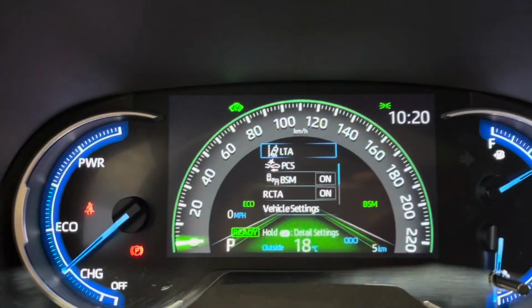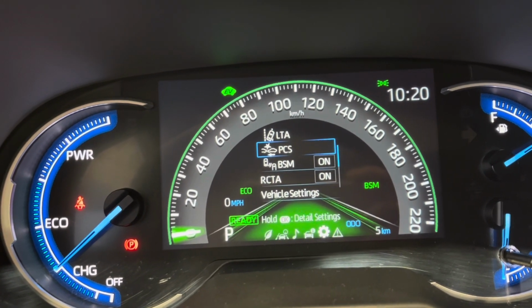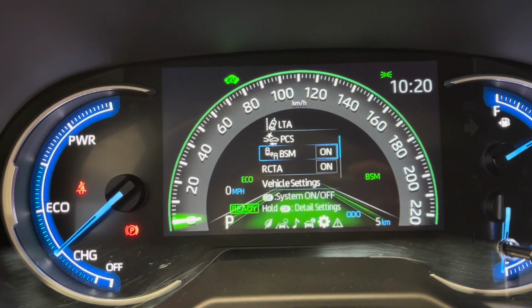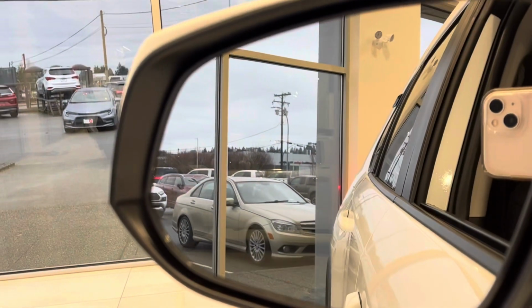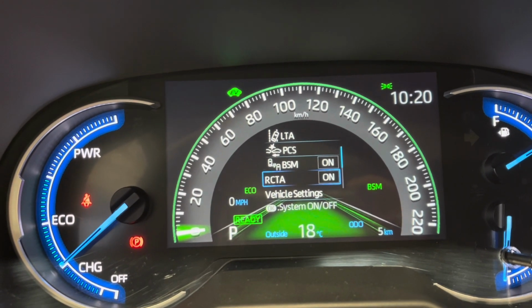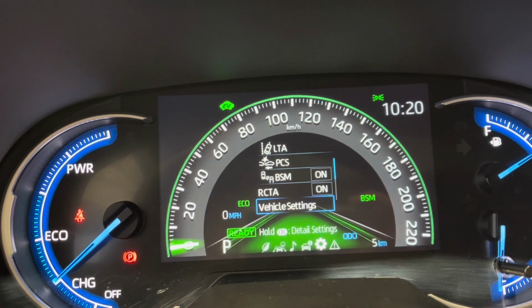So right now you can see on this screen here, these buttons are going to go through different options. These are your safety features. You've got lane trace assist, pre-collision system, which detects cyclists, pedestrians, and cars. In BC, that gets you 10% off your insurance. Blind spot monitors, which light up in your mirrors, or turn them off and then on. That's what that looks like there. So it warns you when someone's coming up from behind you. Rear cross traffic alert will alert you when someone is driving behind you, so it will beep, it will not stop, and it is not a proximity sensor.